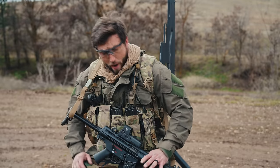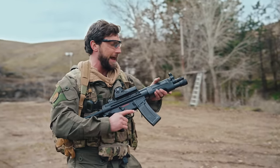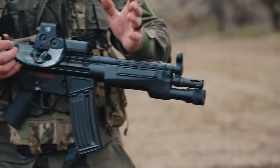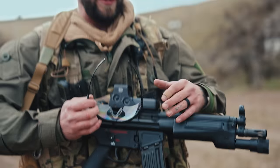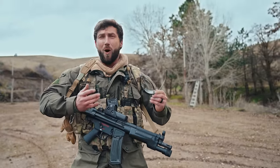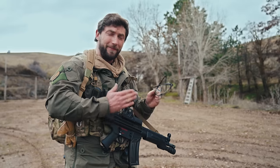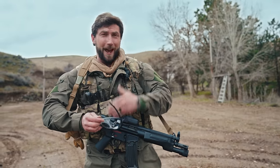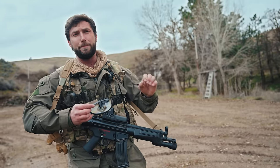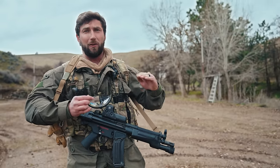So, let's continue. But what is the HK53 exactly? Because it might be a little confusing looking at it. The best way to describe it is the G3, the MP5, the HK33, the HK53, they're basically literally all the same mechanism. It's just from small MP5 to really big MP5 being the G3. So MP5 being 9mm, the HK53 being 5.56, and the G3 being a .308. They're all just slightly larger than one another.